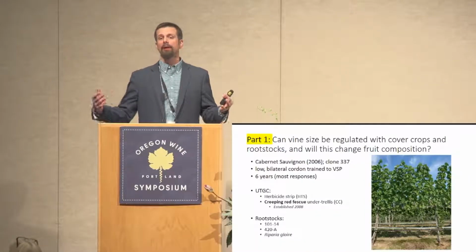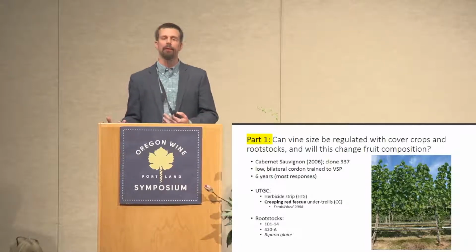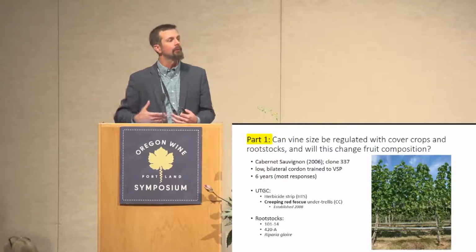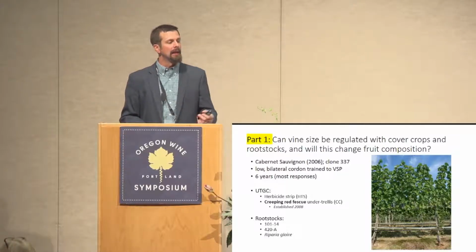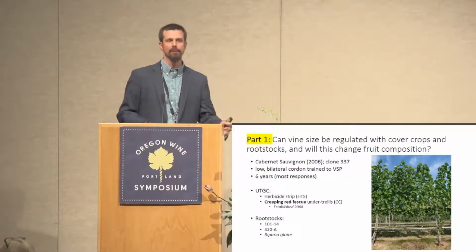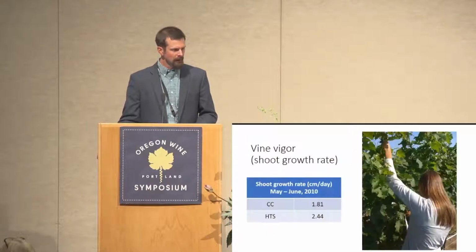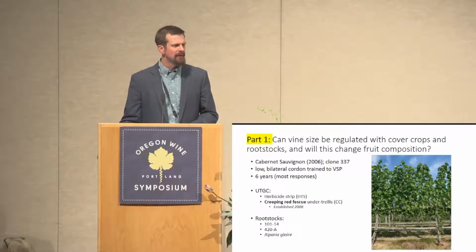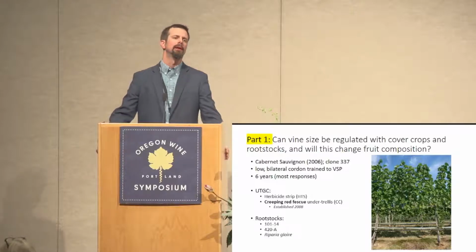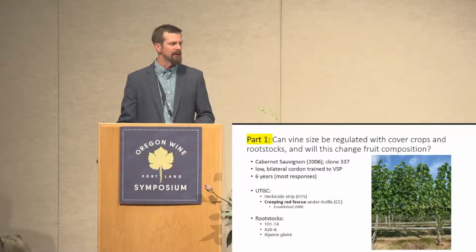So basically our question was, can we proactively regulate vine size through the use of rootstocks or under trellis cover crops? So our treatments were either a conventional herbicide strip underneath the vine or cover crops grown right up to the trunk of the vine, and planted in both of those situations, we had all 3 rootstocks. So all 3 rootstocks in an herbicide strip and all 3 rootstocks with cover crops grown. And we used creeping red fescue, and I mention that because this particular cover crop goes dormant about August in our climate. And just keep that in mind, because that has important implications for some of the results, I think.